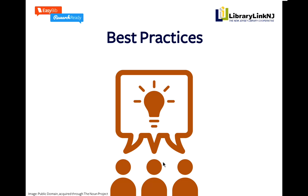So we'll begin this presentation by talking about some of the best practices that you can apply to make your one-shot session successful. These are different ideas and pieces of advice that have been offered by librarians working in both the K-12 and the academic space. So these can be applied to both levels of learning. We didn't want to get too specific because we knew we would have a diverse audience today, so we wanted to make sure we were covering all ground here.